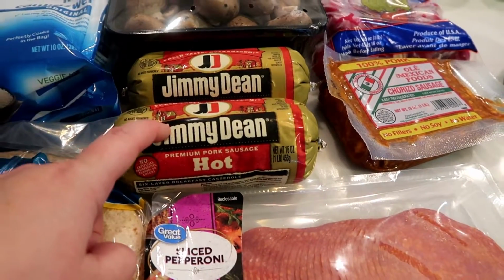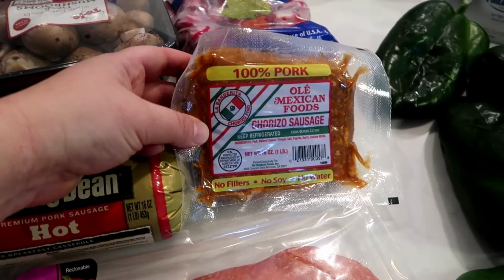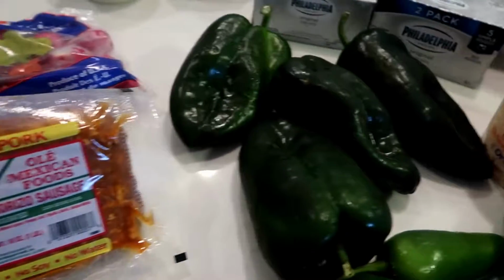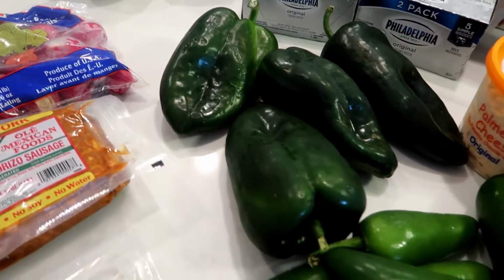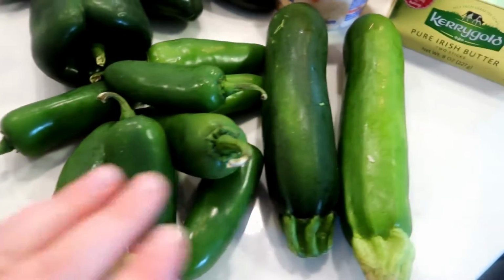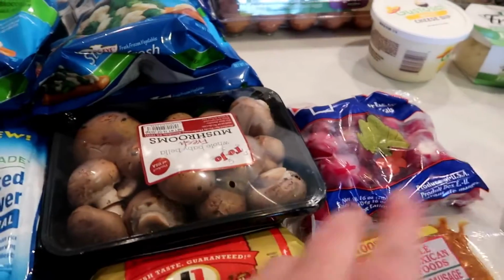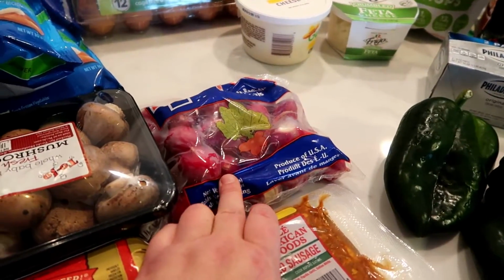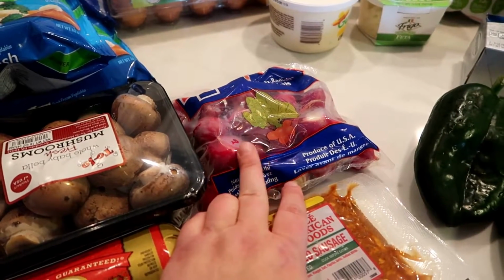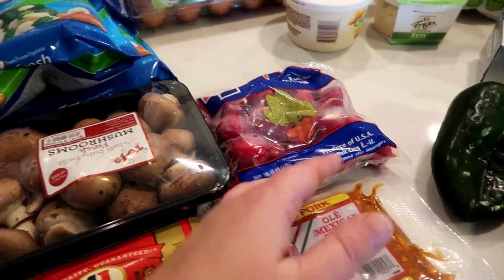And for breakfast casserole, this is the chorizo sausage, same one I had bought last week. And I am going to use this and a cheese sauce to stuff some poblano peppers. So super excited about that. Also jalapenos for jalapeno poppers, some zucchini for a sheet pan chicken that I'm doing, some radishes for a beef roast in the Instant Pot. If you do them in the Instant Pot or slow cooker while you're making a beef roast, they become like potato-like consistency. So good.